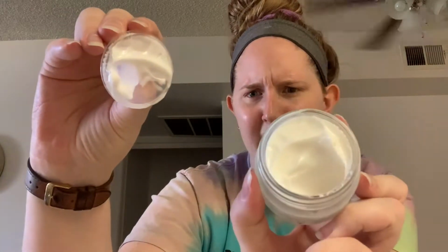That's what the texture looks like. It doesn't have too much of a smell to it. It smells fresh, but not like fragrance. Does that make sense? Anyway.